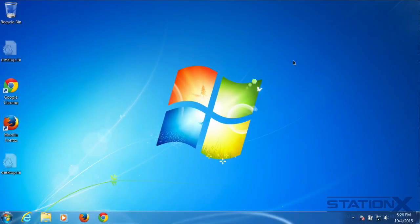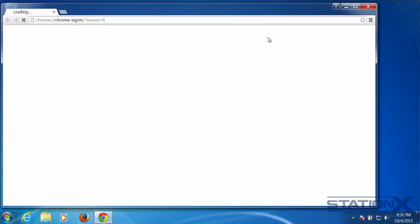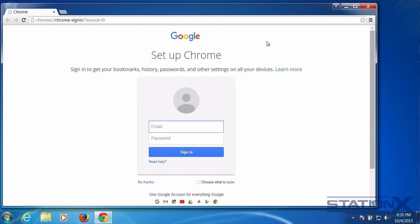Although I don't recommend Chrome, I will show you how to make sure that things are updating. First thing is, Chrome does automatically update everything automatically. So you have to actually switch things off to stop it from automatically updating. Now, the browser itself auto-updates.